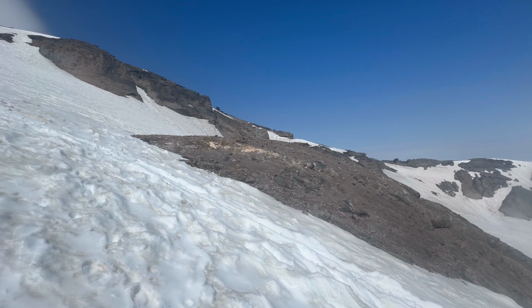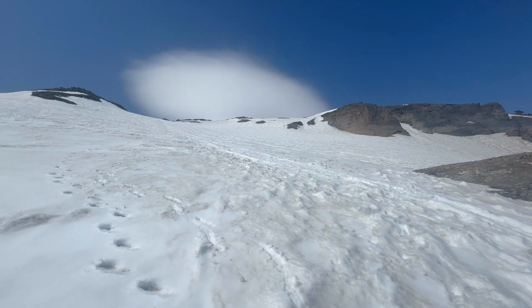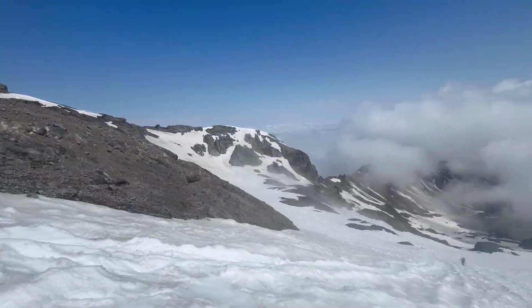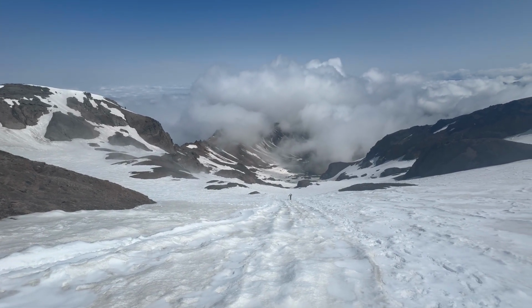Made it to this nice little rock here. Gonna take a break, pound some electrolytes, catch our breath a little bit, and keep on pushing. There's Nikki making her way up. It's steep.